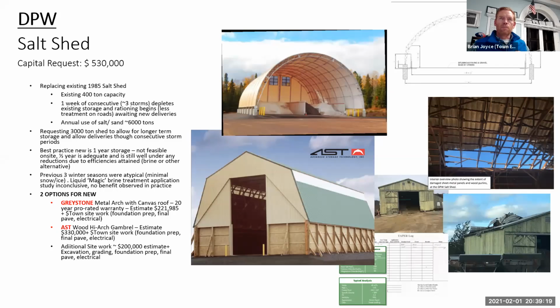The trusses are all hot dipped galvanized, and all the hardware is hot dipped galvanized after fabrication. That's a big plus, as opposed to sometimes you have hot dipped galvanized components that get welded and connected, and then they're just cold galvanized with paint. That's not as effective as a rust inhibitor. The canvas and the entire building has a 20-year prorated warranty. And so the cost in the estimate is just the cost of the footings and the building. The site grading, foundation prep, final paving, electrical, or any other components would be additional outside of the quote on the OneDrive, and that's estimated at about 200,000.